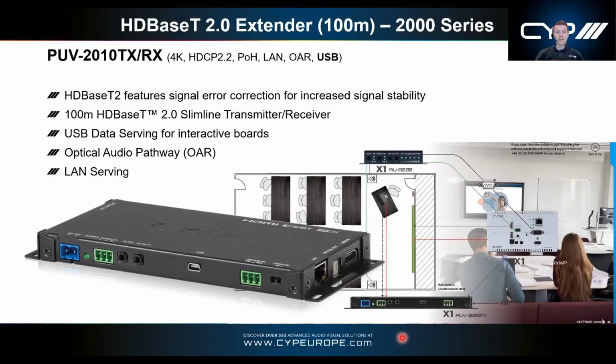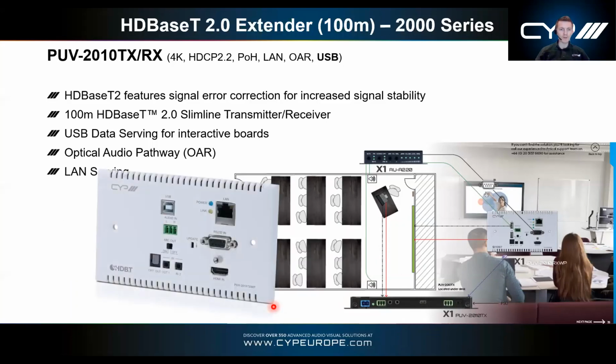Fantastic. And these are HD-Base-T2, and they're classed as full 5-play, so they do support LAN serving as well, which again can be good for certain environments. And these sort of models are available in that incredibly slim line. If you can get a gauge there of the size of the RJ45 connector, these are incredibly slim. Those little ear parts there are removable, so you can just put it onto a unit or you can mount it. And there are also wall plate versions of this available as well.